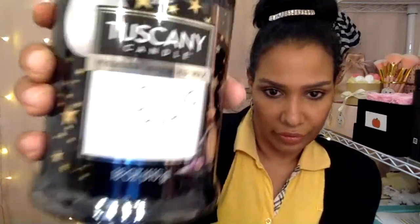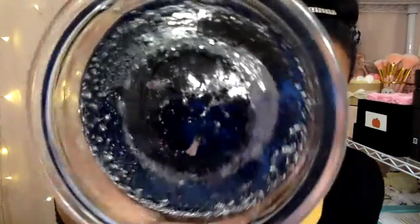Okay. Next, this is my Tuscany candle. And this one is the Witching Hour. It's a premium marbled wax with essential oils, cool vanilla, and spooky noir night. Look at the little artwork on it. So I got this at Kroger, which is my local grocery store. It smells so good. And there's two wicks. It's really good. And I love the artwork on it. And if you are into saving jars, it's a good jar to keep.